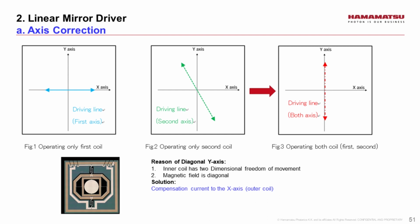Why does this happen? The reason is written below. First, the inner coil has two-dimensional freedom of movement. The outer coil has only one dimension of movement freedom, but the inner coil can move in both y and x axes. And then these 2D mirrors have a magnetic field applied diagonally. Thus, when you try to drive the inner coil, it moves diagonally. How can we solve this problem?